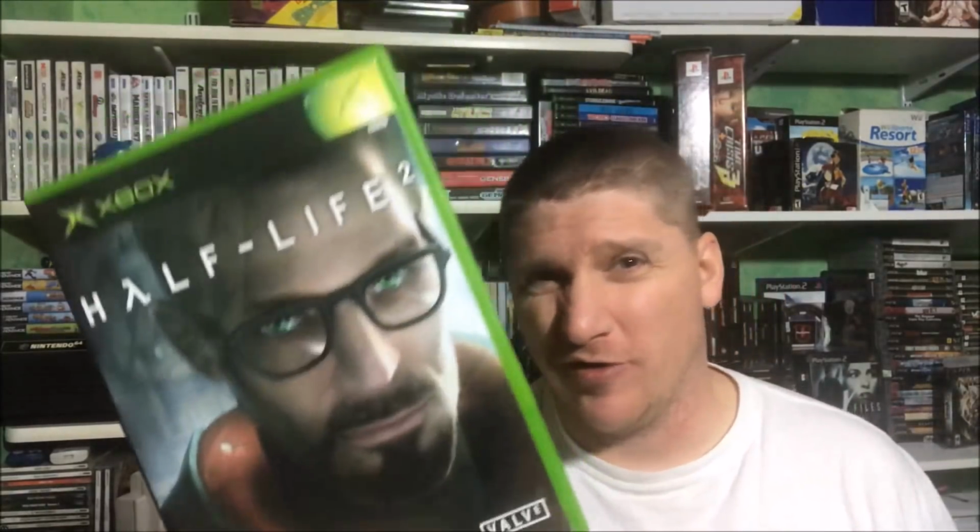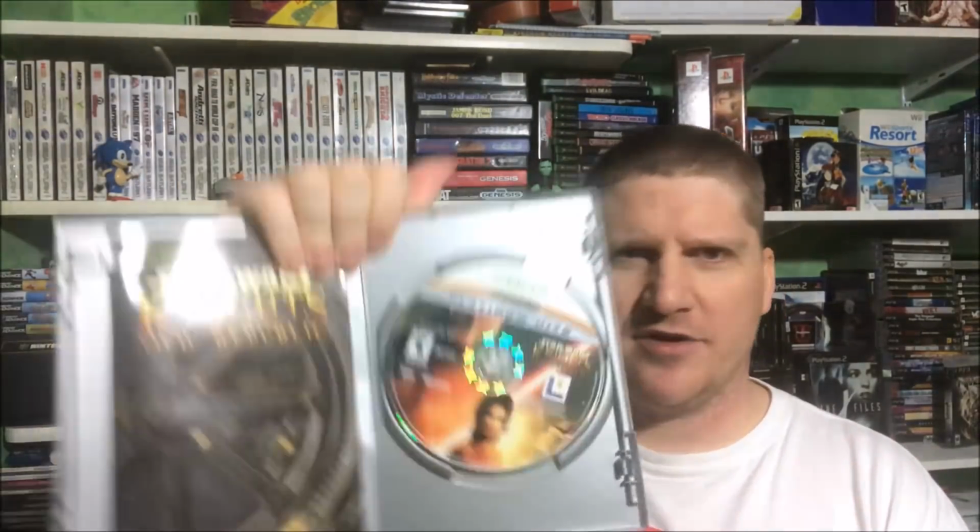Half-Life 2. Now, I know that doesn't go for that much more, maybe like a $5 or $6 game. But the condition of this game, I couldn't leave it. So half price, or Half-Life 2 for $3. Whatever, we'll throw it in the doubles bin. And then finally we snagged Star Wars Knights of the Old Republic for the original Xbox. That one is also complete. And I believe, yeah, it has the registration card in there.